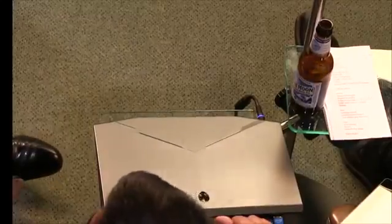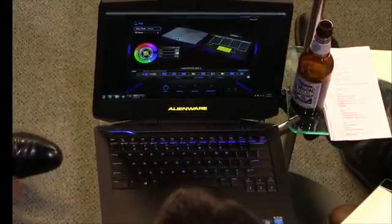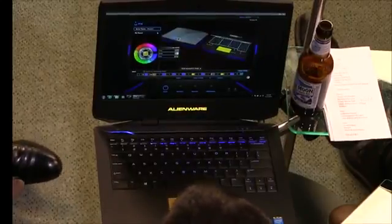But I guess if you take it to a LAN party and you did spend a little extra because the Alienwares aren't cheap, you got to have something to show for it. Yeah. Some fancy trim. Yes.